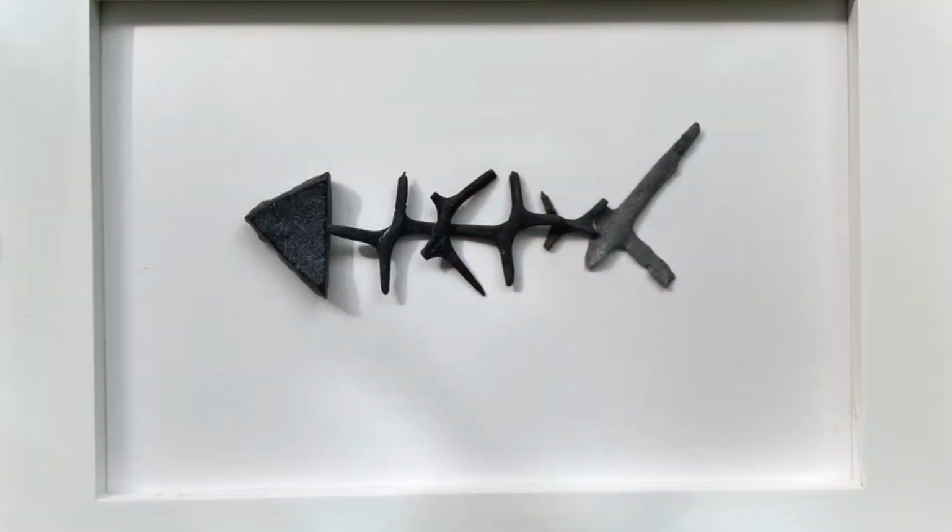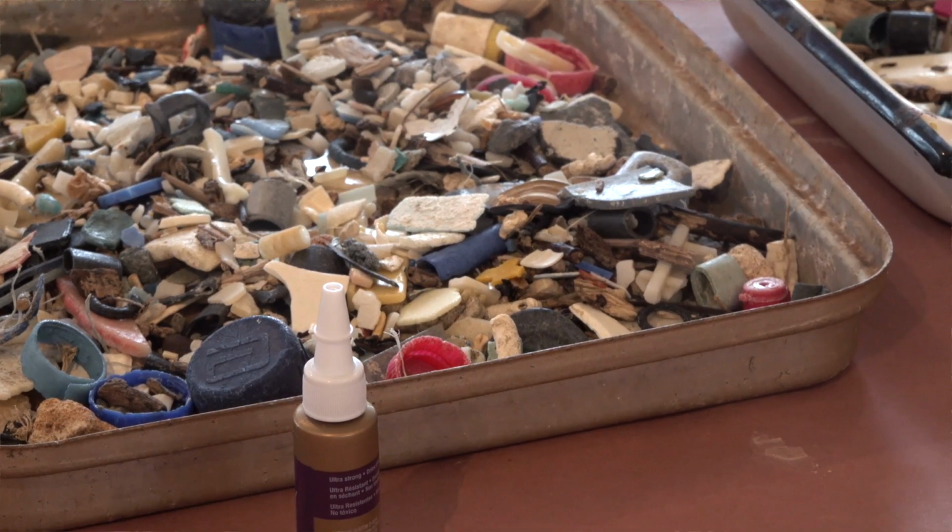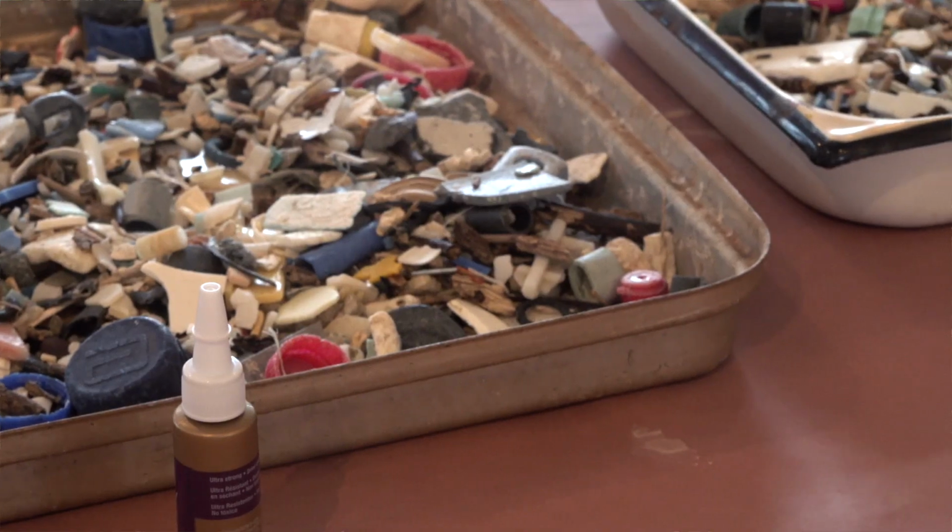Sometimes it looks like something and I just go based off what it is, and other times I have an idea in my mind and I try to use all the plastics to make that happen. My goal for the art is that you don't look at it and think, oh, this is just trash. You have to go closer and realize, oh my gosh, what is this? This is all trash? Where is this coming from? This is all coming from our beaches on Kauaʻi. This is happening. Let's talk about it.